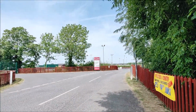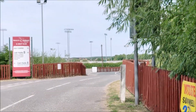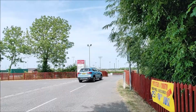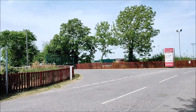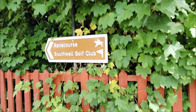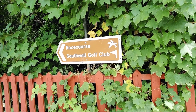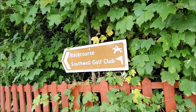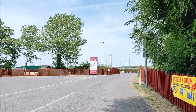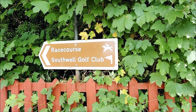And as we can see, there's the impressive Southwell racecourse. Doesn't seem to have any meetings at the moment, but it's very nice regardless. So yeah, Rolleston serves sort of as a catchment area for both the town of Southwell, which is around a mile north, and its racecourse. So this does get quite well used during race meetings and that. So we'll head into Southwell now.